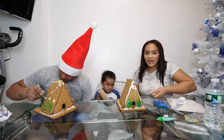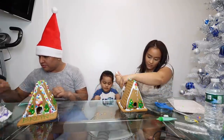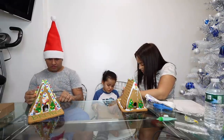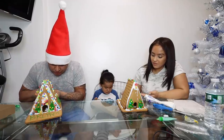Grayson's just dropping the little candies and Lila's down there picking them up. I hear her crunching on them. Oh my God, I forgot to decorate the back of the house. You have to decorate the back of the house. And what color is this? Oh, no, we dropped it. You can't have a house without windows, so we gotta put some windows on here. Some weird windows, but your snow's not gonna hurt.